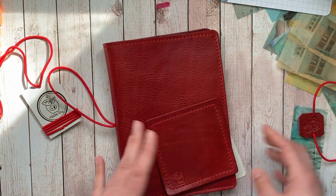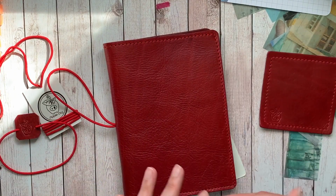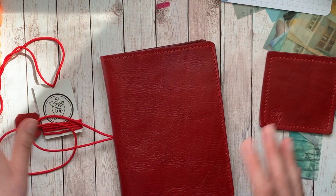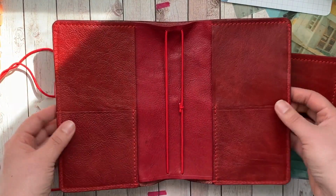I would have picked better lighting, but I wasn't expecting this in the mail today. My boyfriend brought this back. He's like, oh, there was a package for you. And I was like, what are you talking about? I haven't bought anything. That's my letter that I will read off camera in a minute. Oh, it's beautiful.